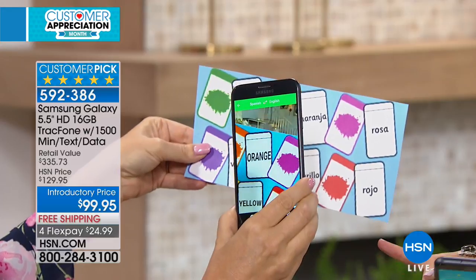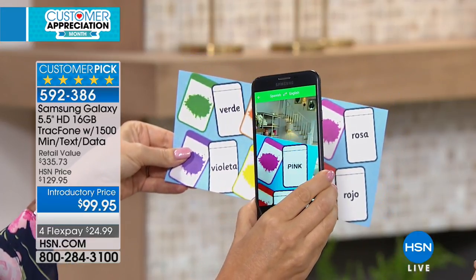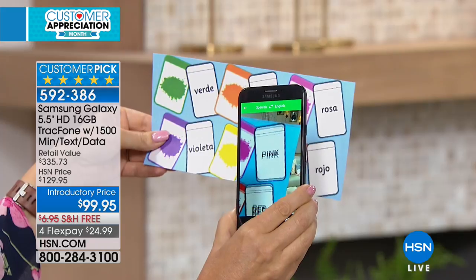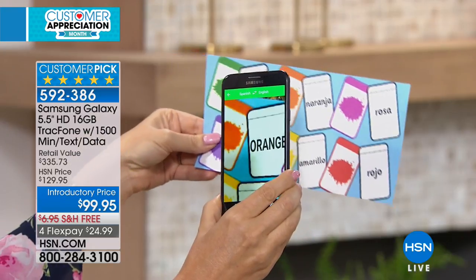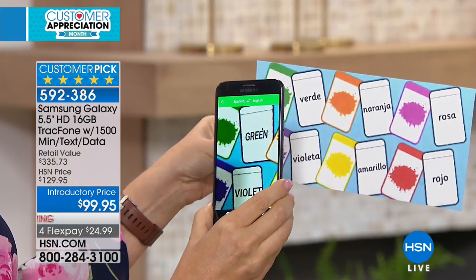It's going to translate everything instantaneously for you. So if you find yourself in that exotic restaurant and you're having a difficult time discerning what is on the menu, this is going to be the perfect way to get that instant translation. This also works if you're speaking to someone. So you can do a two-way conversation back and forth where the two of you are talking using this free application.